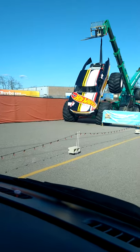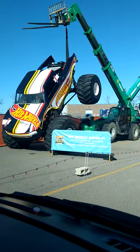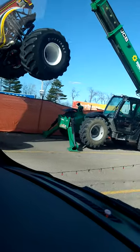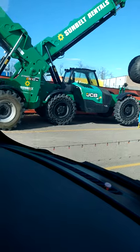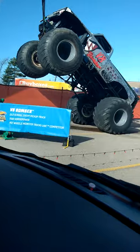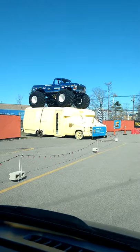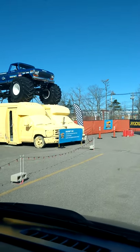Mm-hmm. All right, we got the Hot Wheels Racing number one. That looks like a trophy truck. Yeah, it's a racing truck, if I'm not mistaken. Where are we going now? There's not that many real life cars. And then the V8 Bomber. And then last but not least, to end it off, last, Bigfoot. That's pretty cool.